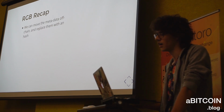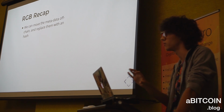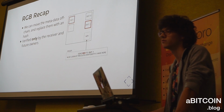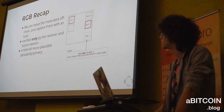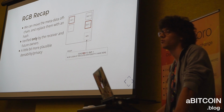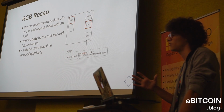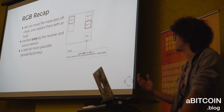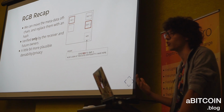Starting from this concept, the first thing we decided to do is move this metadata off chain, so not write it exactly in an operator. Basically, this is to have more space, but also to gain some extra privacy and plausible deniability. The cool thing is that you're not public anymore. People cannot look at the blockchain and see what you're doing. It's kind of like in Lightning, where you have a one-to-one transaction that involves just the sender and the receiver, and the following owners of an asset, who can validate proofs.